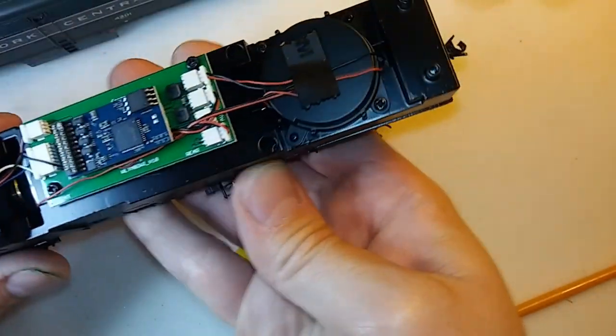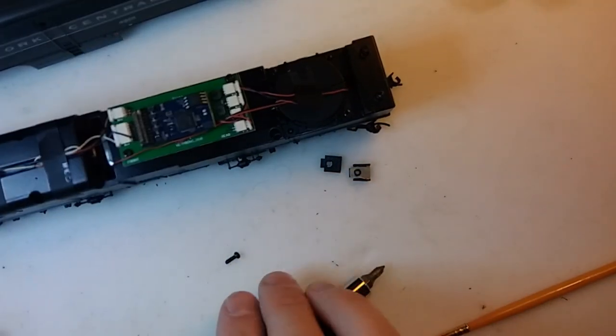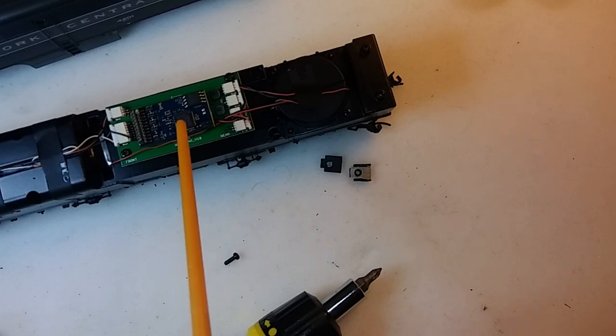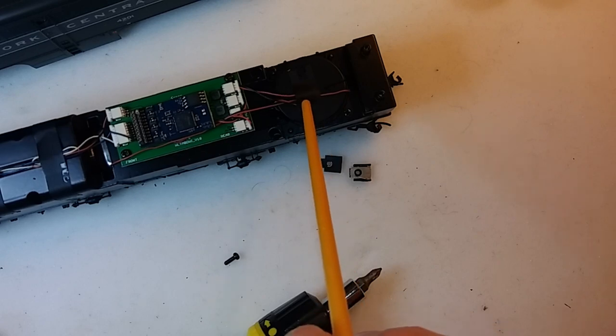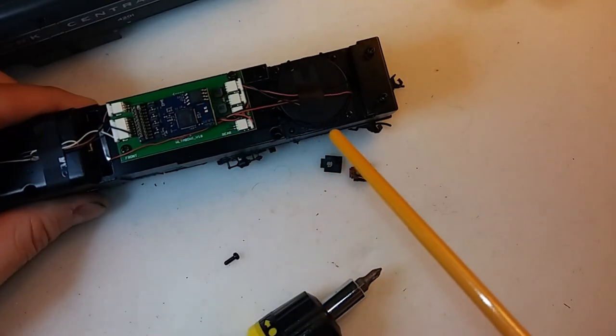To start with, the board is now mounted in the center, not the back. If we remember, the Proto 2000 had all of its circuitry in the back, this unit puts it in the center. As we see there, it now has a 21-pin socket, which in this case is populated by the Loksound, and again, I believe that's a 4.0 decoder on it. And the speaker, as you see there, is located on the back. The front is where the headlight is mounted, same way again.